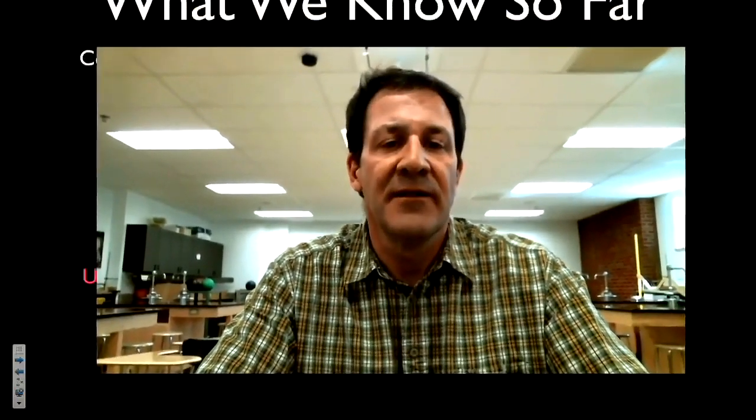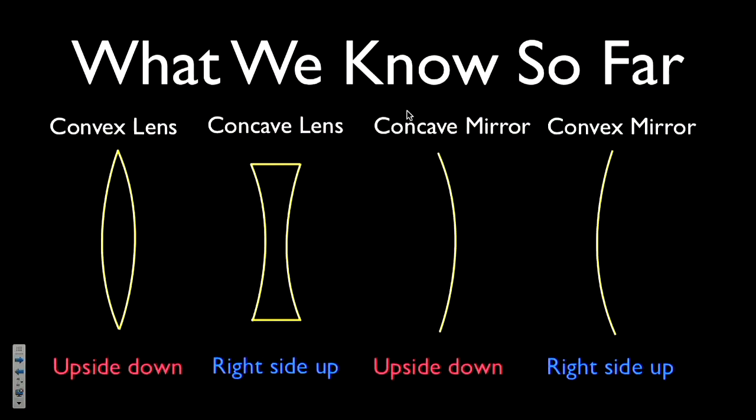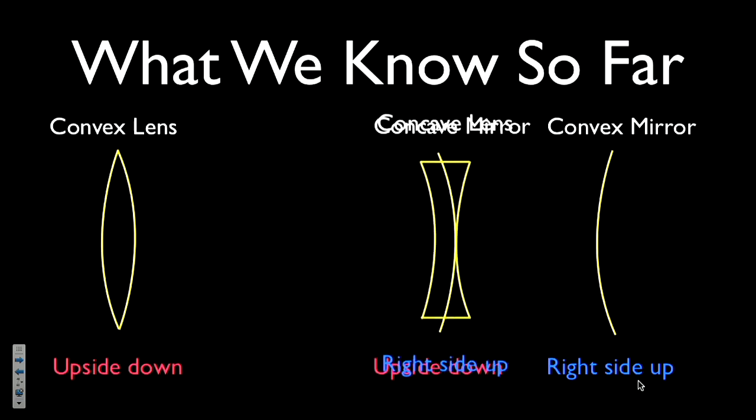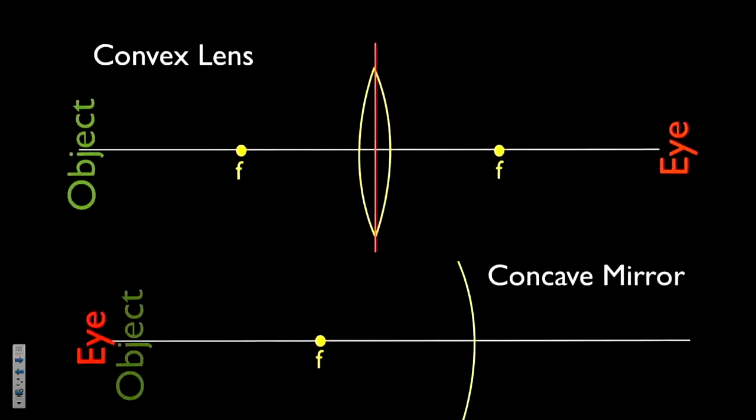We're going to kind of just summarize what we've seen so far. Convex lens, image upside down. Concave lens, image right side up. Concave mirror, image upside down. And then the convex mirror, the image was right side up. So what is the same about these and what is different about them that causes those images to appear that way? And we're going to group these two together. We'll look at these two first. Hopefully something is similar about these two that causes the image to be upside down, and what's the same about these two that causes the image to be right side up, and how is this pair different from this pair, okay? And we're going to do this using parallel light rays.